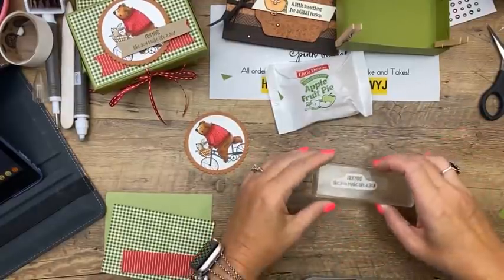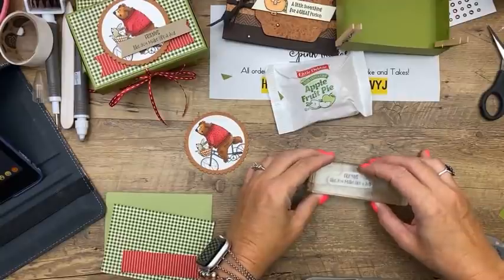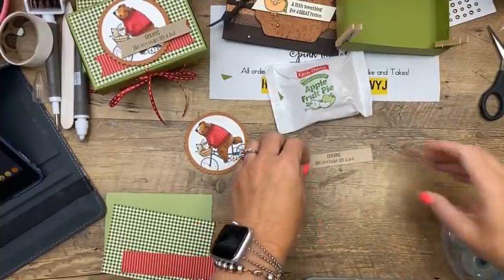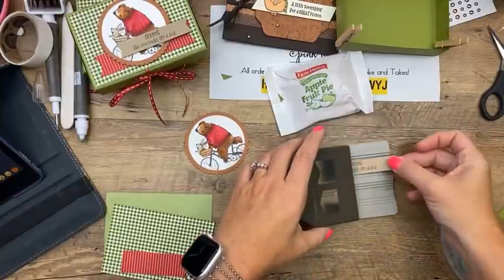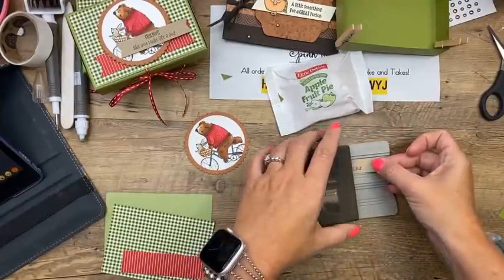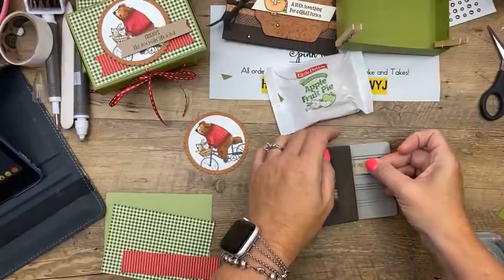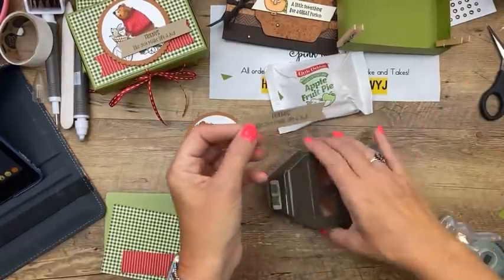This is a strip that is, I don't think it's 3/4. I think it's 5/8 by 3. And now I'm going to use the Banner Pick-A-Punch. Is that what it's called? It's got a weird name. Banner Pick-A-Punch. Do both ends.